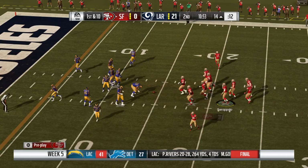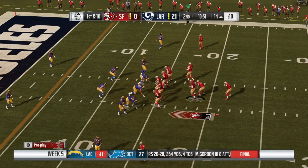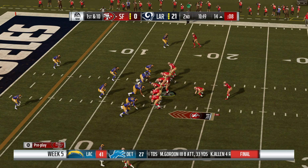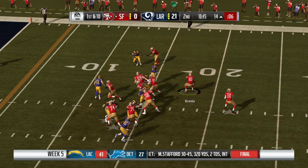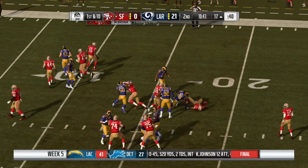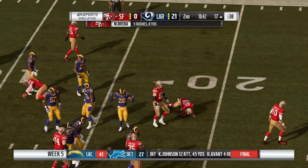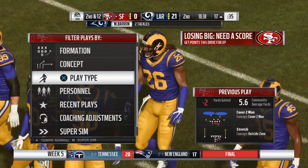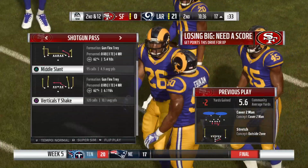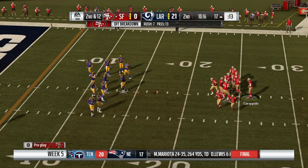49ers with their first trip to the red zone thus far. It's 1st and 10 at the 14. Now they try the right side here. And he is met quickly in the backfield. Down he goes, folded like a lawn chair. It'll wind up being a loss of 2. And that'll make it 2nd and 12.